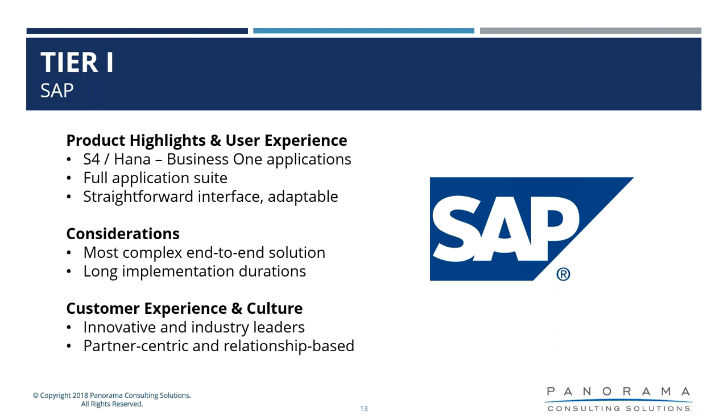So from a product highlight and user experience with SAP, they've got a full set of business applications. From the top, they've got S4 and the HANA platform. So this is really their true enterprise, large organization application. Then they also go all the way down to the small to mid-size market with their Business One application. So really a full suite of applications offered by SAP, for small, medium, and large size companies. And then also functionality as far as human capital management, CRM, customer relationship management, enterprise asset management, and of course full ERP systems.